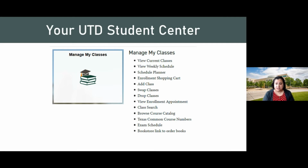There's one thing that I do want to touch on in this tile, which is the enrollment appointment. So you'll see there's a bullet point on here that's View Enrollment Appointment. So what that is, is what I mentioned earlier. On Monday the 24th, the schedule is going to go live, but then you're also going to be assigned an enrollment date and time. Even though the label on here says appointment, it is actually not an appointment. You do not have to meet with somebody at that day and time. It's just the day and time that's assigned to you that indicates the moment that you can actually start enrolling in classes. So on that day and at that time, from that point forward until the end of registration, you're going to actually be able to enroll in your courses.